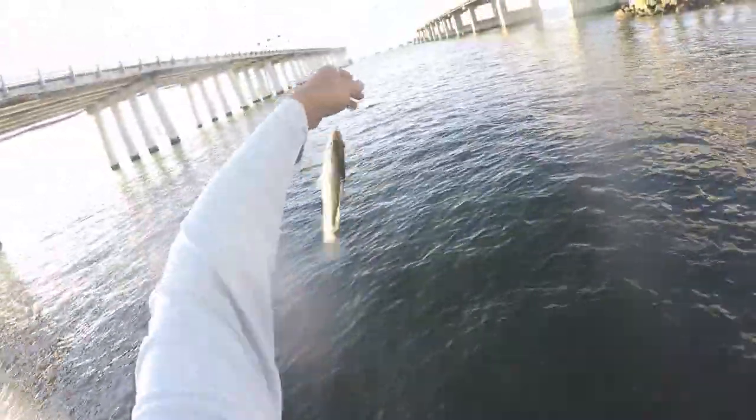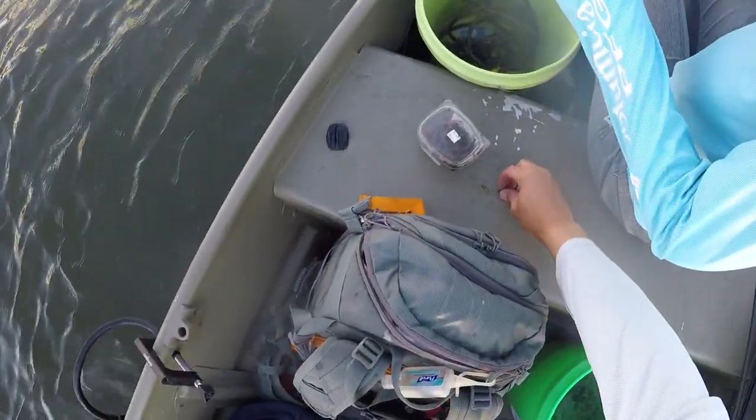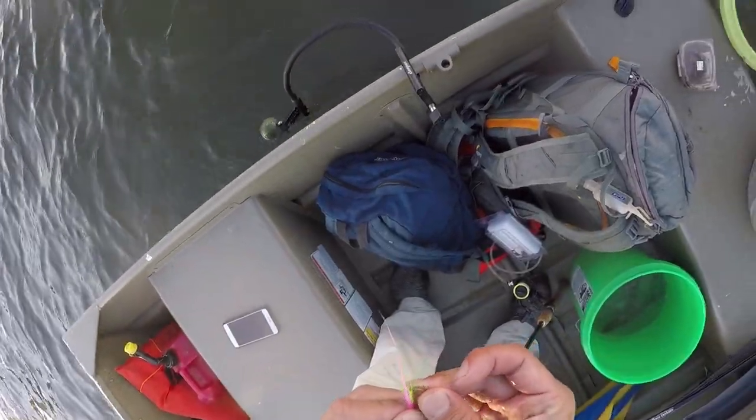Woo! On a nice one. That's a nice one. Oh, your grandma's gonna be happy. Oh yeah, she is. Nice fish. Right here? Yeah, right here. In close. Same techniques everywhere we go. And it always works.